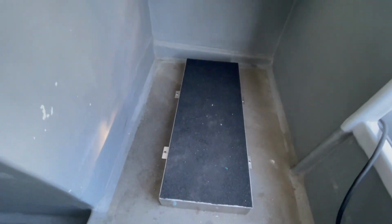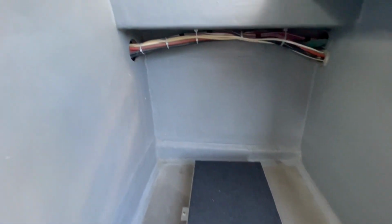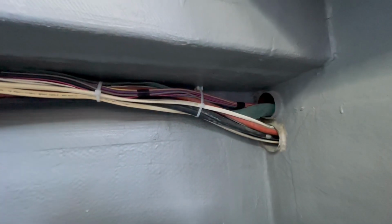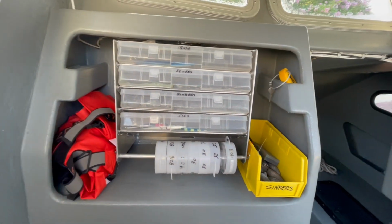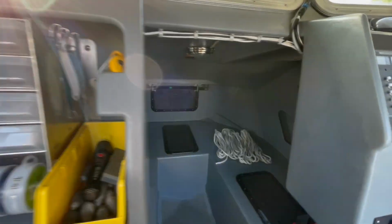The bait tank got all new wiring. We had to add a whole new wiring harness. We cleaned it all up. Took out wires that weren't needed, that were just in there. Ryan added tackle. That is built into the boat now, so it's not going to fly all over the place.